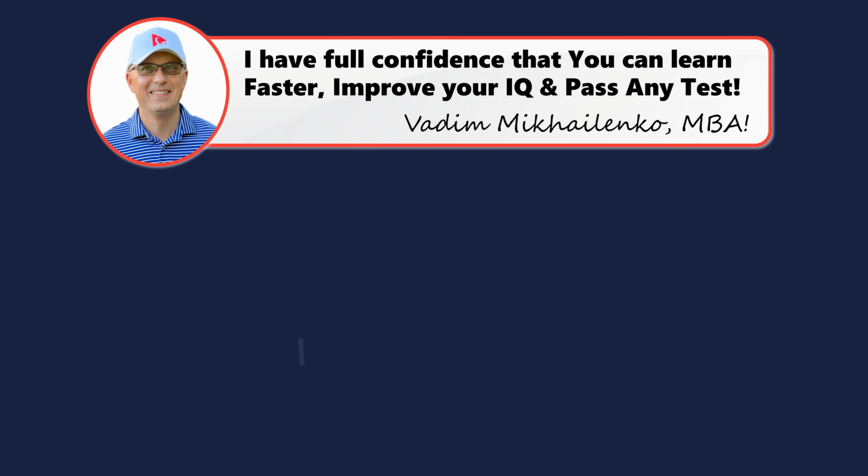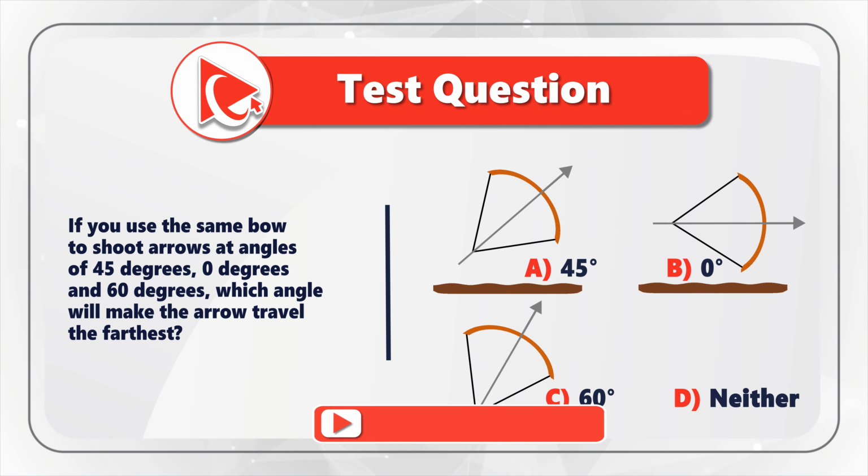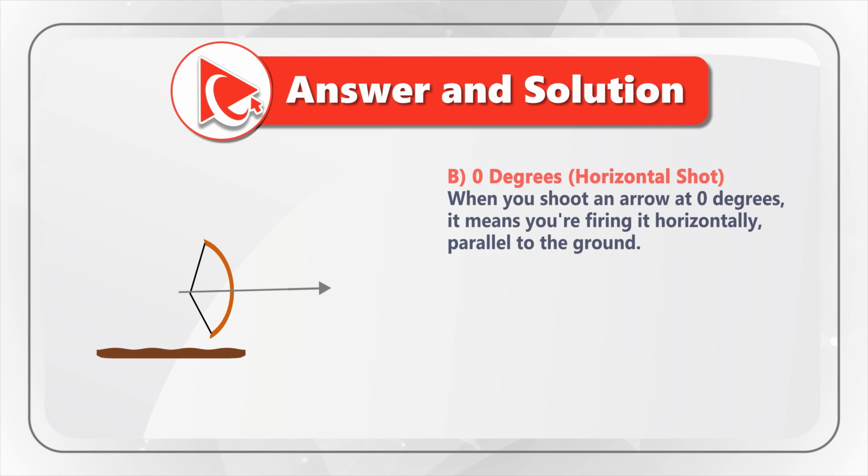On my end, I am moving forward to share with you my version of the analysis and answer, and obviously if you have a better way to solve it, please make sure to post in comments. Let's start by looking at the scenario where we shoot the arrow at 0 degrees, which ultimately means a horizontal shot. When you shoot it at 0 degrees, it means you're firing it horizontally, parallel to the ground.